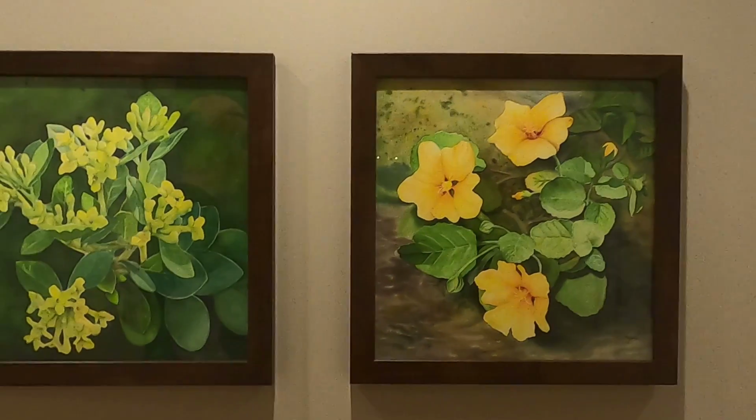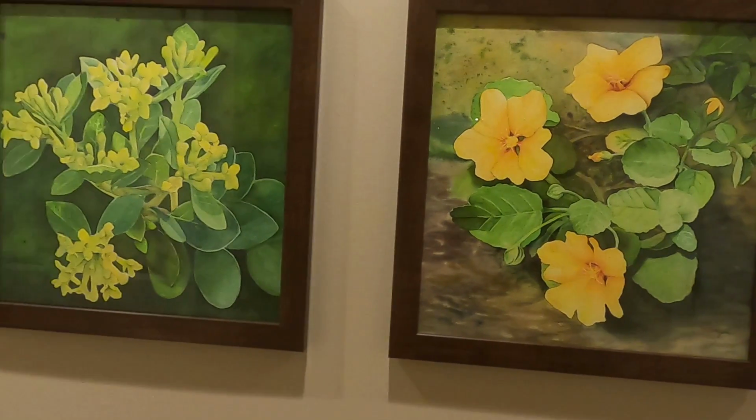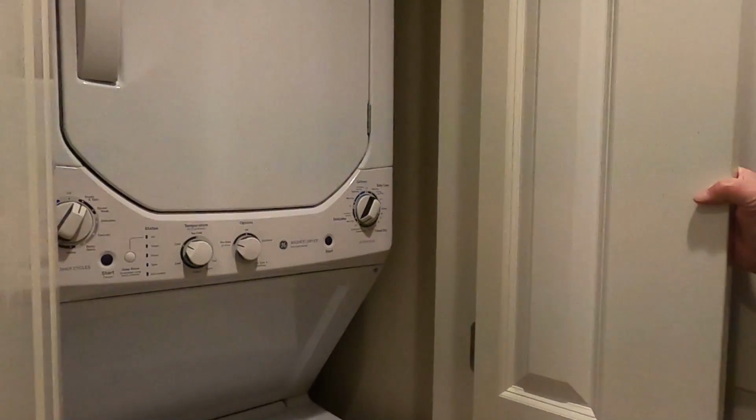Studio for the Westin Princeville. And you walk in, and right to your left, it looks like you can probably get to the bedroom. You do have a washer and dryer. This is bigger.